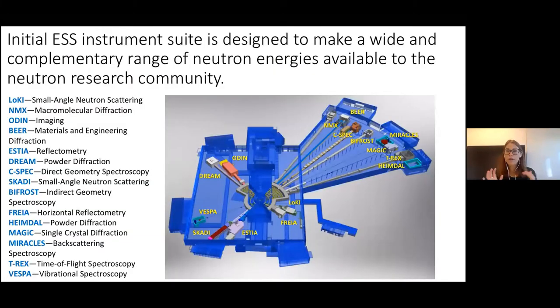Here is a cartoon version of the experimental halls, and I show you a list of the 15 instruments that are currently under construction. And you can see on the cartoon roughly where they are distributed in the different halls. Several of these already have quite some infrastructure installed. I often go into these e-buildings over here, and NMX and Bifrost have already completed or started their cave construction. So these things that look like cartoons are actually now huge blocks of concrete. So things are really becoming real, and the instruments are coming together.